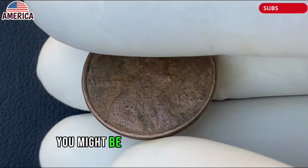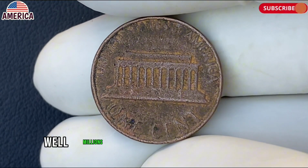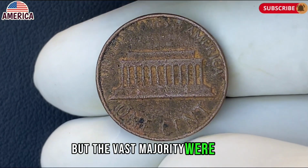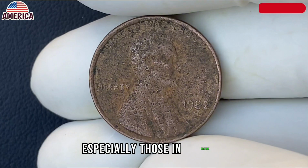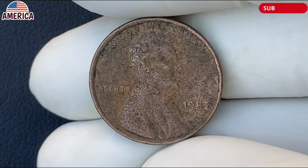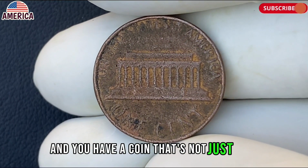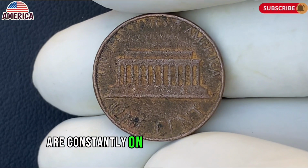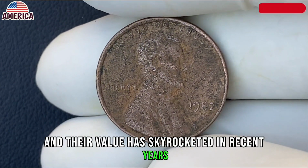Now, you might be wondering, how rare are these pennies, really? Well, millions of pennies were minted in 1982, but the vast majority were zinc. Copper pennies from this year, especially those in pristine, uncirculated condition, are far less common. Add in the possibility of minting errors, and you have a coin that's not just rare but also highly collectible. Collectors and dealers are constantly on the lookout for these treasures, and their value has skyrocketed in recent years.